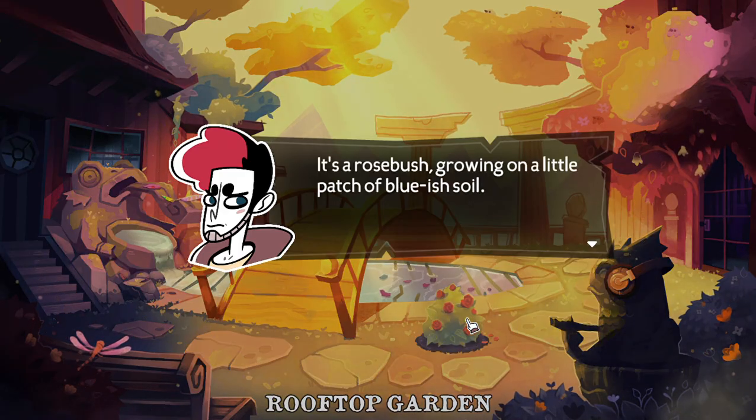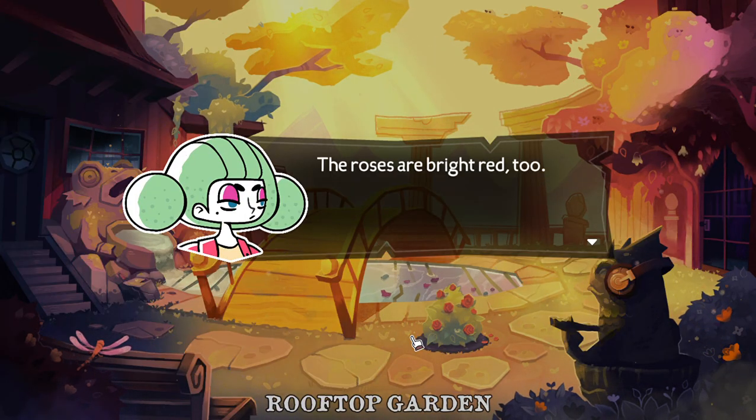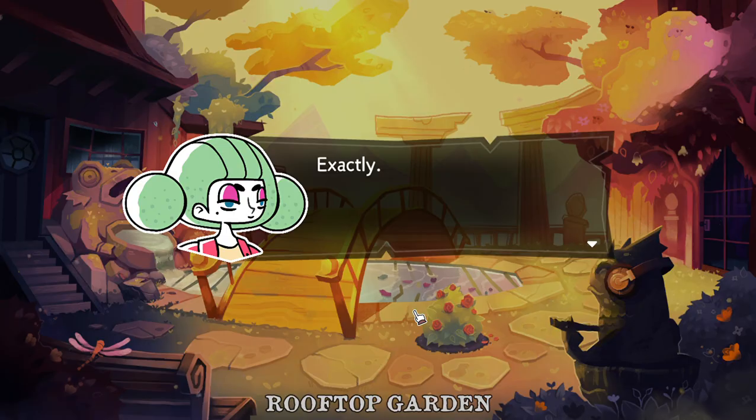It's a rose bush, growing on a little patch of bluish soil. Apart from a couple of loose petals on one side, the whole thing looks very well cared for. The roses are bright red, too. Now, aren't roses normal? Exactly.